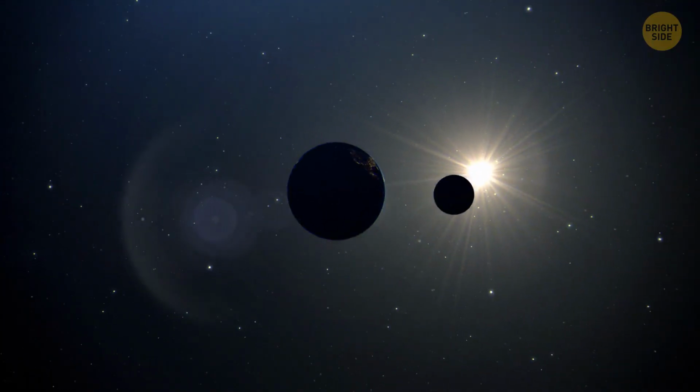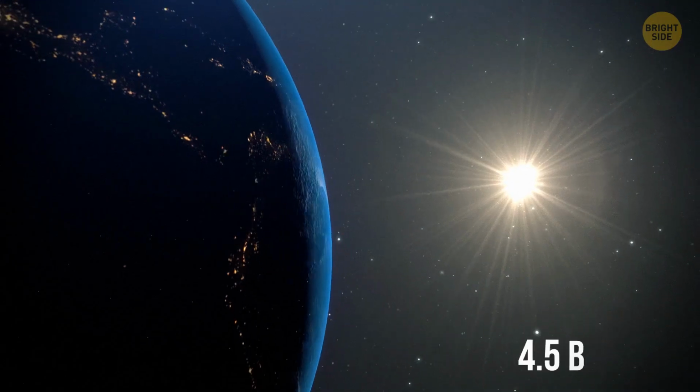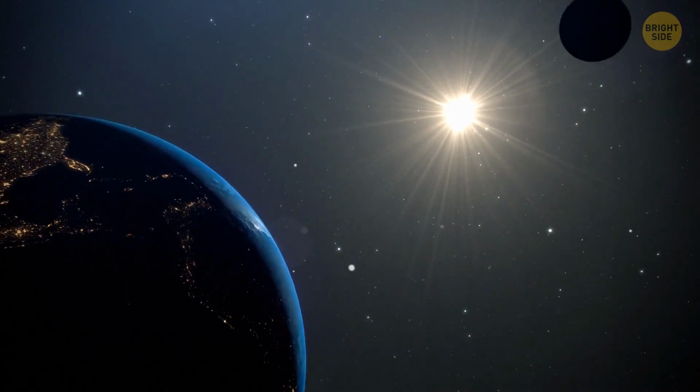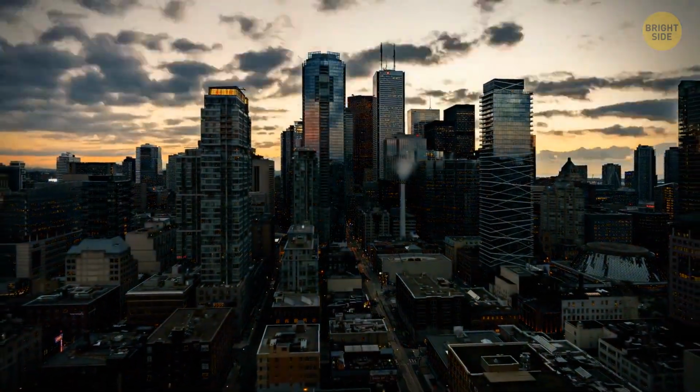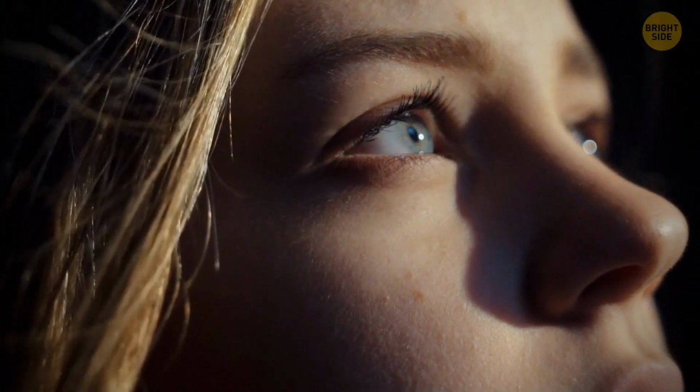But don't get scared. Right now, the sun is in the middle of its life cycle. It was born about 4.5 billion years ago, and about the same amount of time remains. Fortunately, we were born during the star's best and most stable period. In other words, there's no reason to worry. So let's find one.